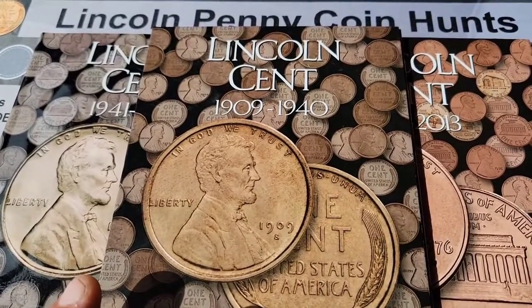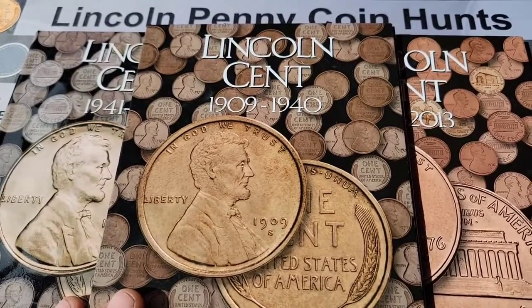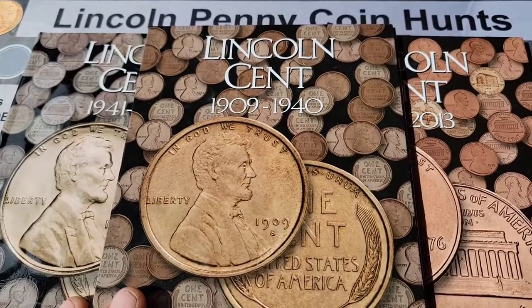We still got 49 slots to go. There's still more penny boxes to go through. And like I usually say, we will get there eventually.